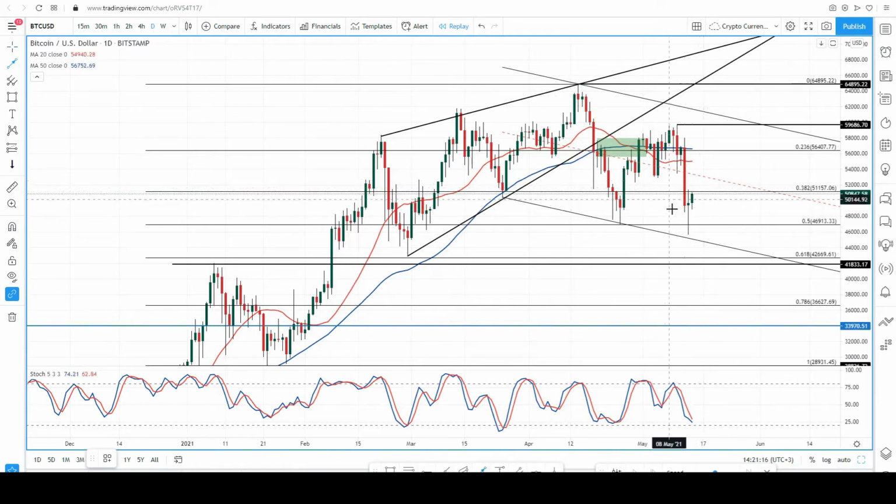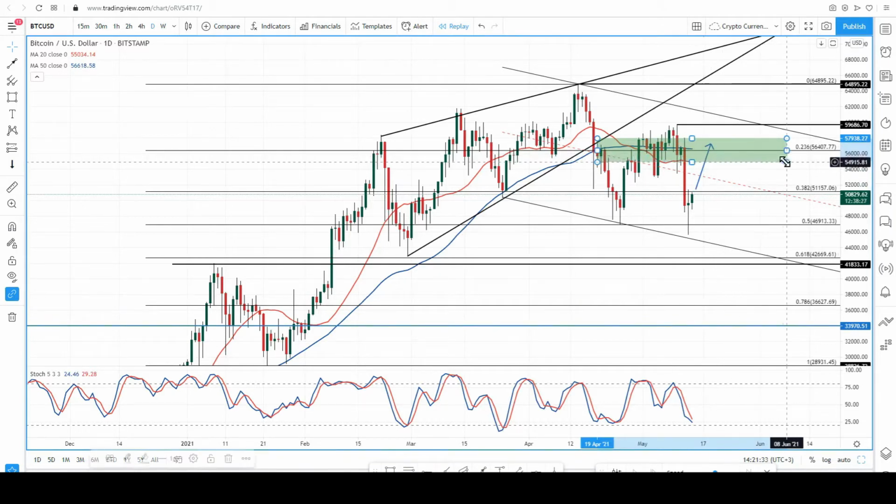This basically tells you that there are people who still want to take this market higher, but where is the next significant resistance? Actually, I would argue it's somewhere here. We have the same zone that I drew earlier in that analysis. It is still very valid. We have the moving averages there. We have the 23.6 Fibonacci retracement level there. And we are getting close to the channel high.